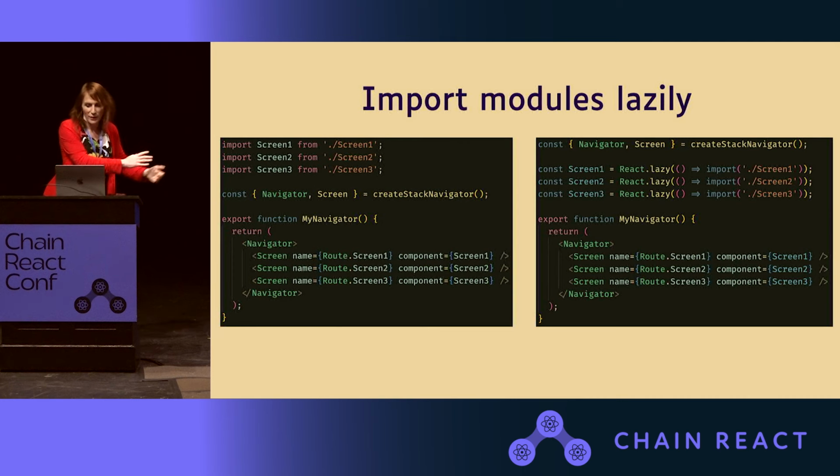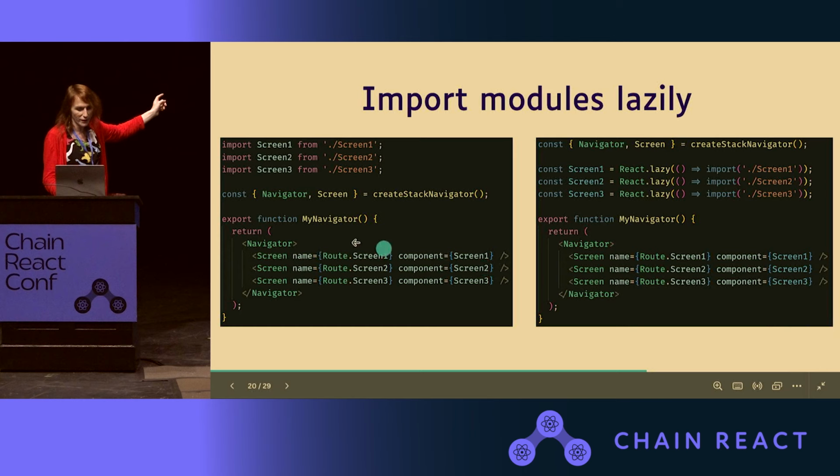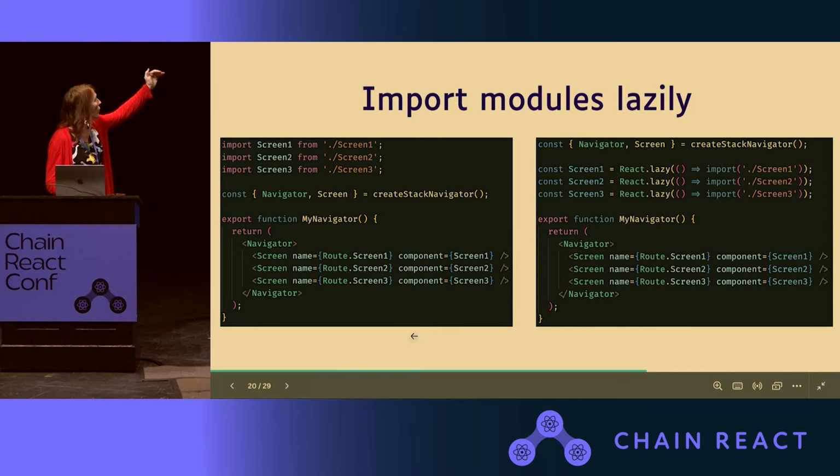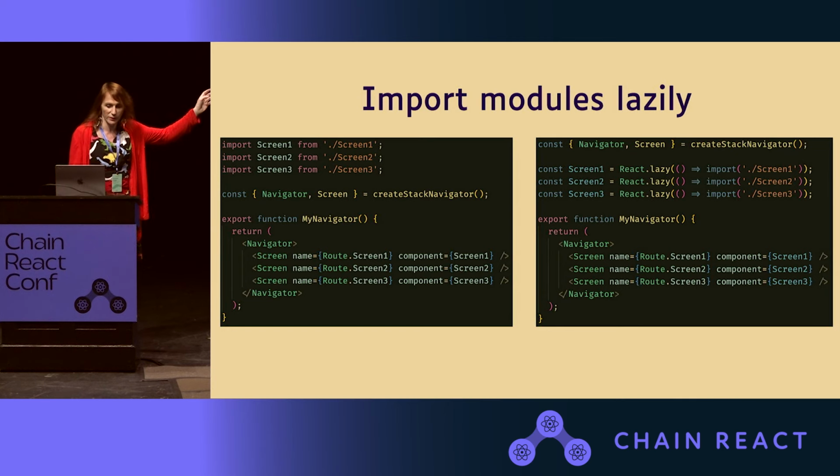Importing modules lazily. Here's an example using React Navigator. On the left-hand side, we are loading things eagerly. On the right-hand side, we're loading things lazily. You can see because it's doing the direct imports on the left-hand side, before my navigator, before any of that code is even exported, it needs to load all of the dependencies of screen 1, 2, and 3, and any sub-dependencies they have. It can be a surprisingly large amount. And that is regardless of whether we're viewing any of those particular screens.